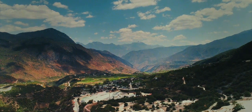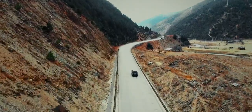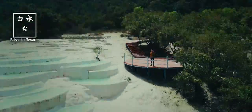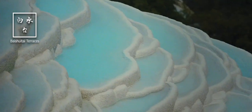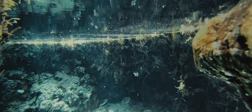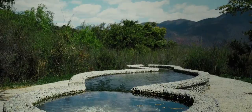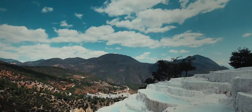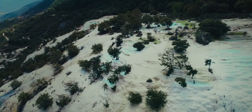There is one more stop on my list here, an oddity gurgling out of these rugged mountains. Like something from a fairy tale, the white terraces of Bai Shui Tai stand out against the surrounding green of the forest. They are the product of mineralized water bubbling slowly from the ground. But the local Nashi people say the formation was created by the gods to replicate the rice terraces in heaven and to teach humans how to farm.